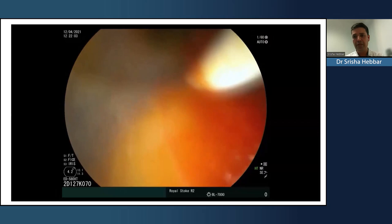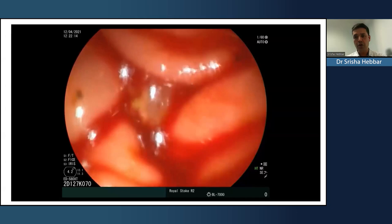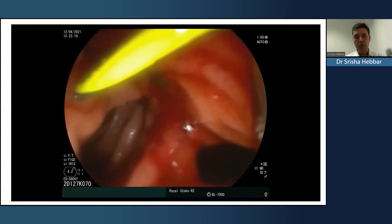So what had happened was, when I tipped down, the scope hit the lateral wall of the ampulla and caused a perforation while delivering the stone. So now I'm just tipping back up, looking at where the opening is. You can see on the right side, that's the defect.